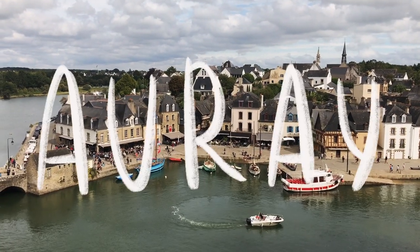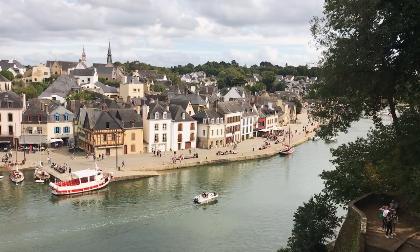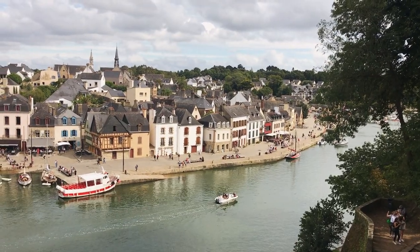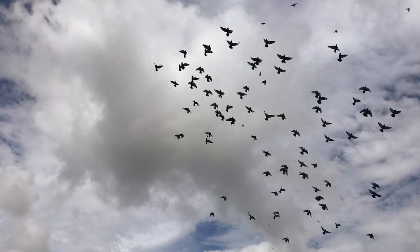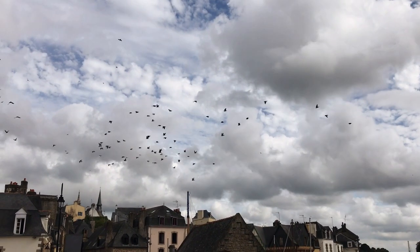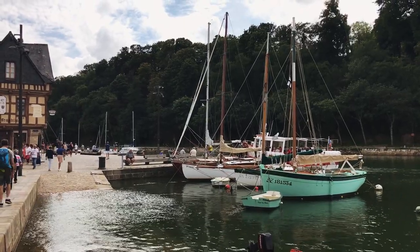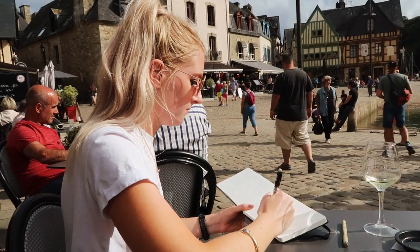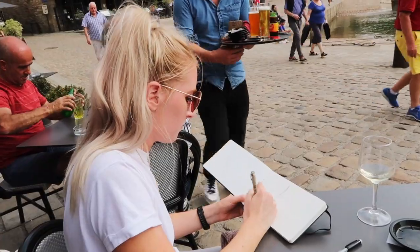Next, we headed to Auray, which is another little town, I'd say, with a harbour, and it's very cute and very French. We found a pub and had very fortunate seats right on the edge, so I got out my sketchbook and I was very happy to start sketching.